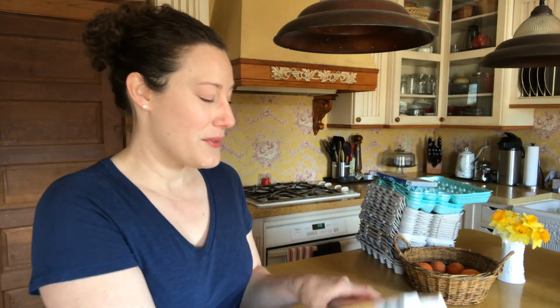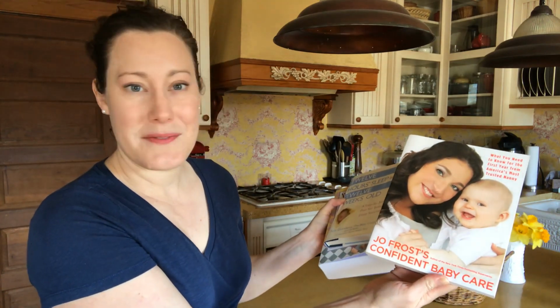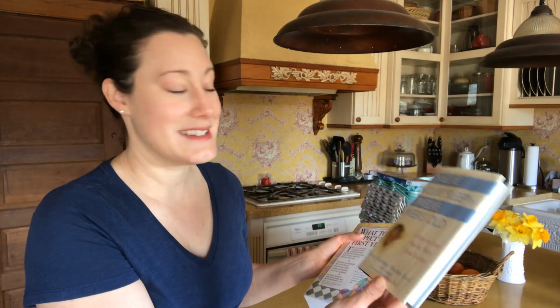So we were down there and I realized in that little box I had 3 books about infant and newborn care. This one, Joe Frost's Confident Baby Care, I actually really liked, and I recommend that one for sure. 12 Hours of Sleep by 12 Weeks Old. We tried it. I really did try. Someone had recommended it to us.